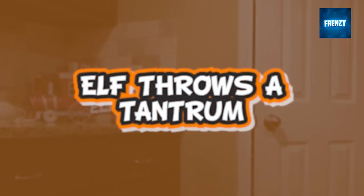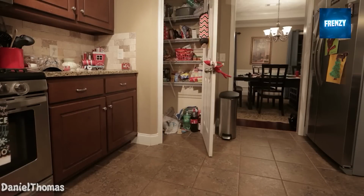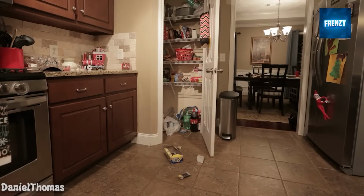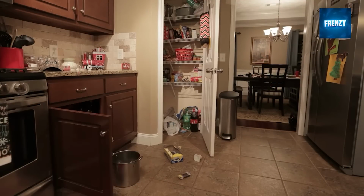For the residents of this house, elves on the shelf might not be on the budget for next Christmas, and we can't blame them, and neither will you after watching this clip. Their elf on the shelf clearly enjoys throwing tantrums and making his opinions known by trashing his owner's kitchen, opening shelves and fridges, and rearranging everything inside, then dumping them on the ground.